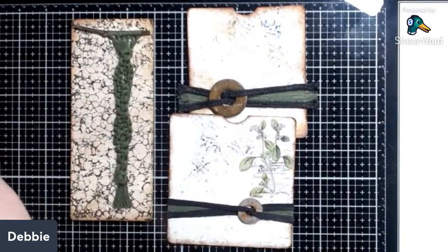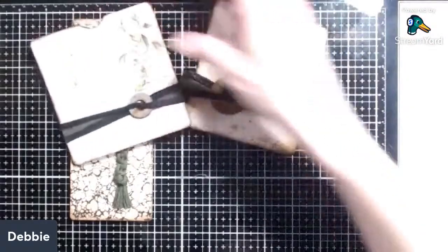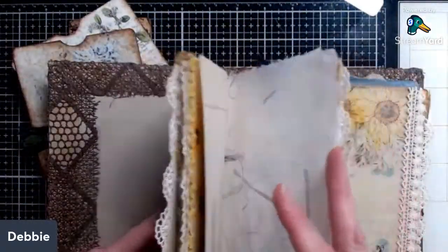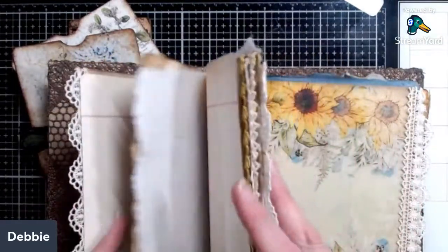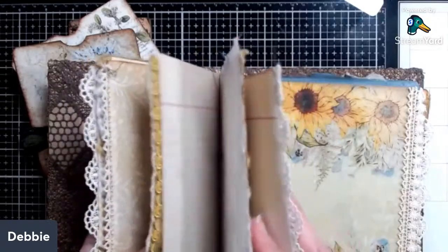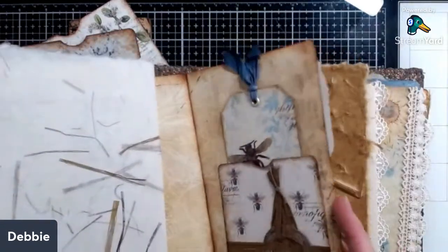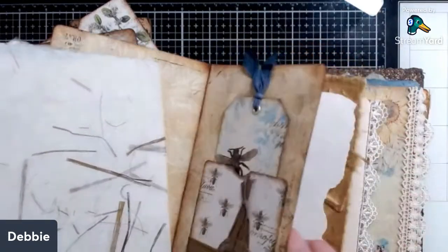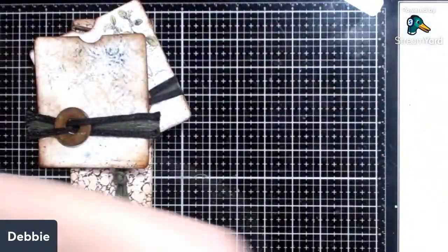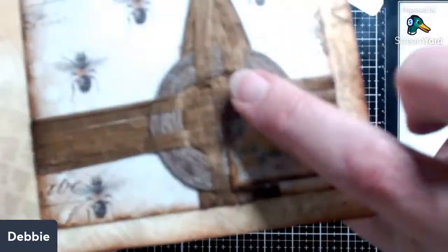Earlier in the week, I did another one that I will show you that took forever. That's why I didn't do another one. It just took me a really long time to figure out how to do it, but I was really happy with the way it turned out. So let me pull this out. Wow, yeah, that's pretty.